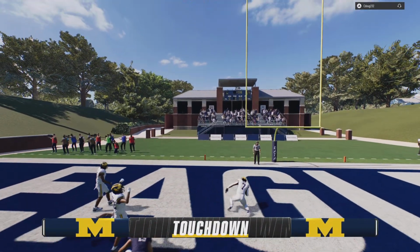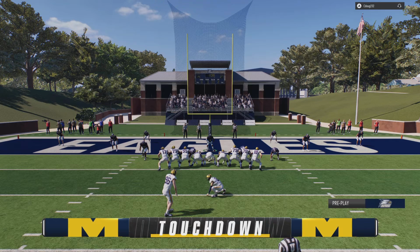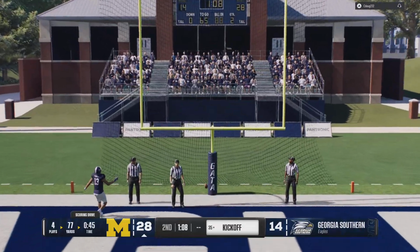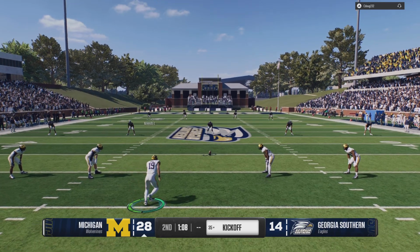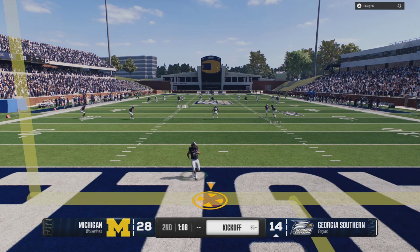And he's loose, and he'll take it to the house. Touchdown, Wolverines! Another rushing touchdown. That's now 2 on the game. This offense thought they could come into this one running the ball, being the more physical team, and they look like it right now. About to kick it away after scoring the touchdown. 28, Georgia Southern, 14.